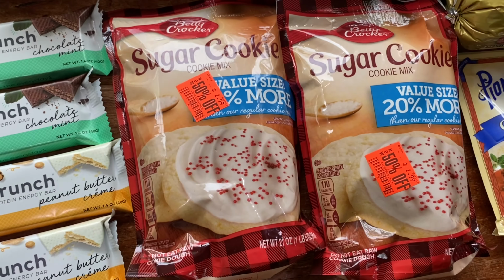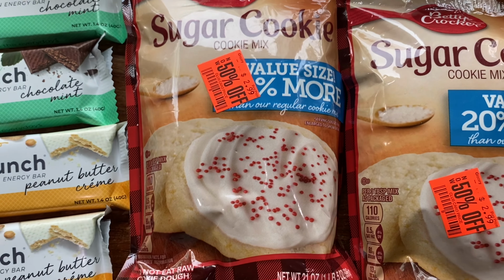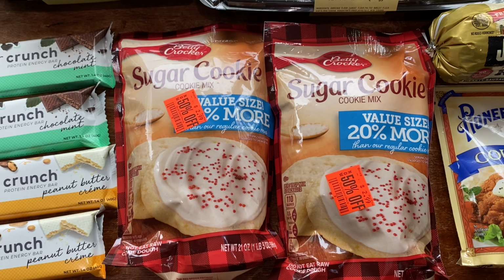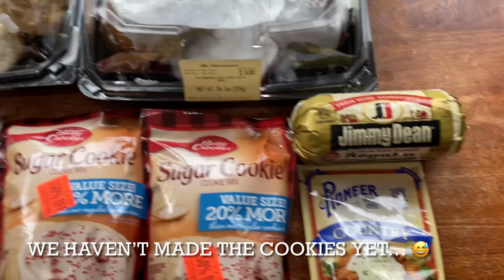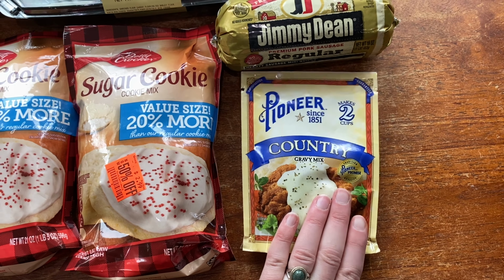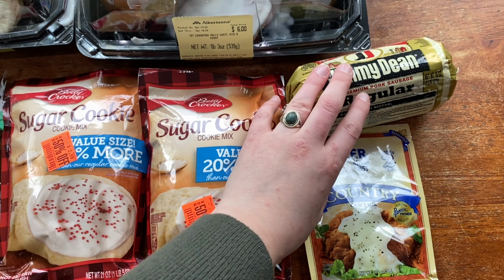And then we got 2 of the sugar cookie mixes. So they were 50% off of $2.99, so $1.50 each. And we're gonna make some Easter cookies, which we'll see a little bit later. And then we got some biscuits for 99 cents, and we went to QFC and got some country gravy for $1, and then this was like $4.50. Not a great price, but it was at least on sale.